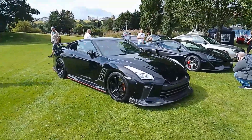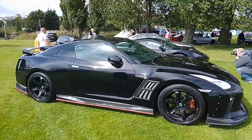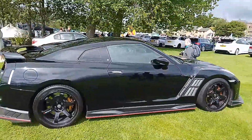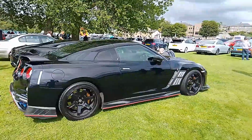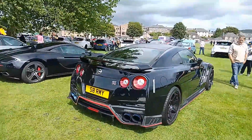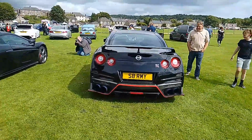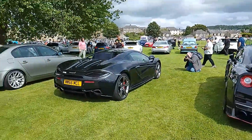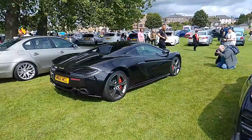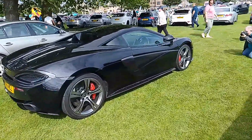Couple of supercars have turned up. This is a Nissan R35 GTR. Been lucky enough to drive two or three of these over the years, just on driver experience days. Then this is a 570S. It's nice to see a great mixture of cars here as well.